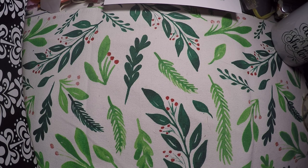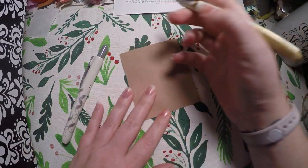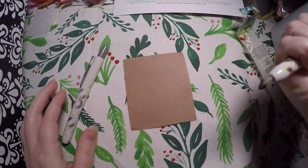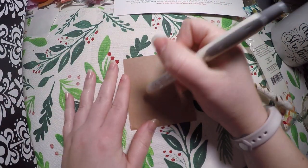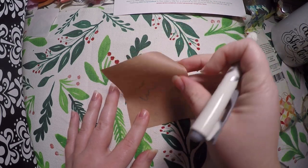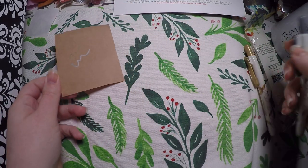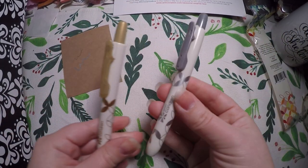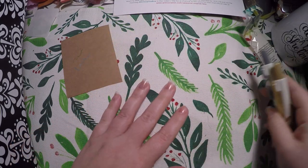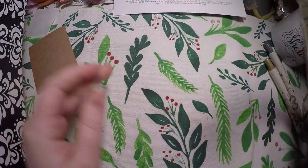We got some metallic markers here, and it looks like we've got them in silver and gold. They are a pretty big tip, but they do write fairly thin. Let me make a little line with them and we'll see. The gold doesn't show up on this paper very well, but some metallic markers. I can definitely use these, and they're very cute. And these are a sneak peek, so they will be coming to the shop. They came in a little two-pack.